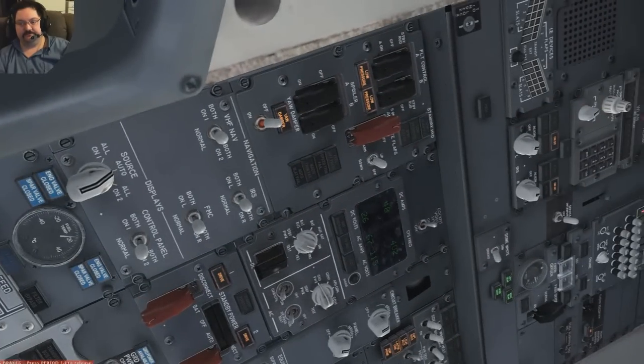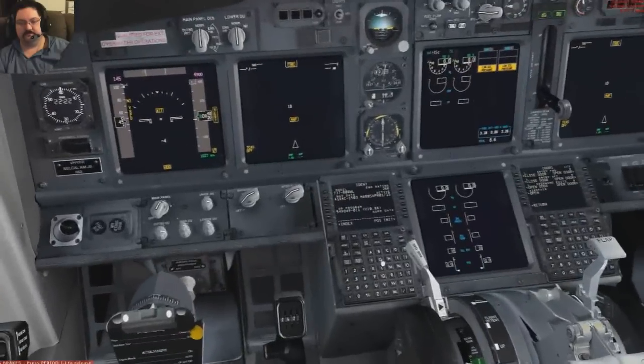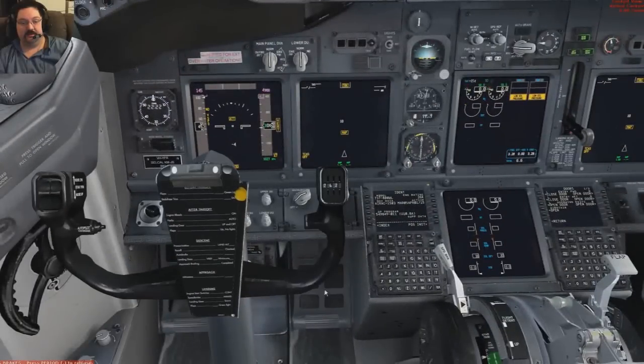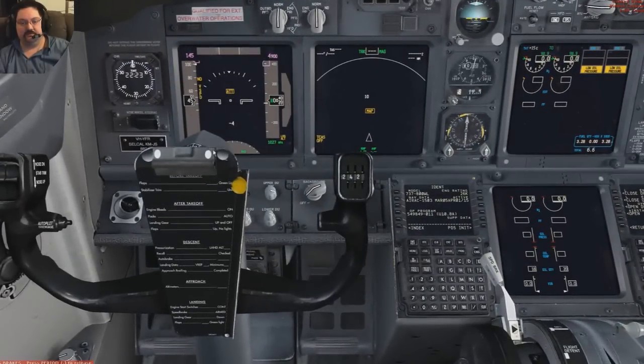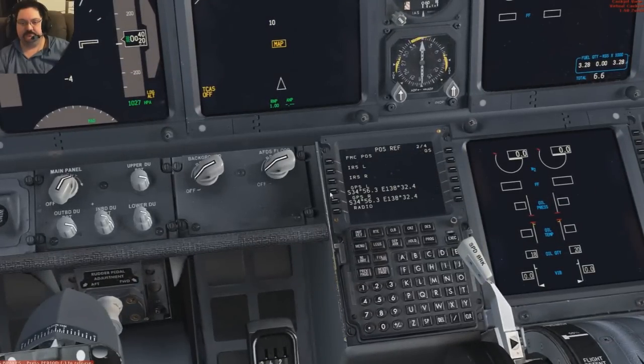Usual first step, alignment set. That's prop departure. So, 242 set, position is set from the GPS, and we're from YPAD heading to Melbourne on the company route. I'll just double check. Adelaide V255 to Tailem Bend, then Y12 to RB, and to Melbourne.